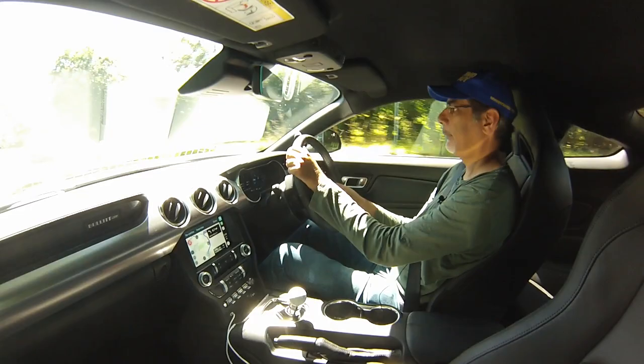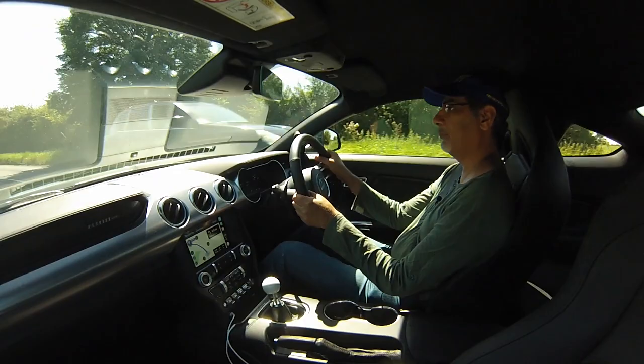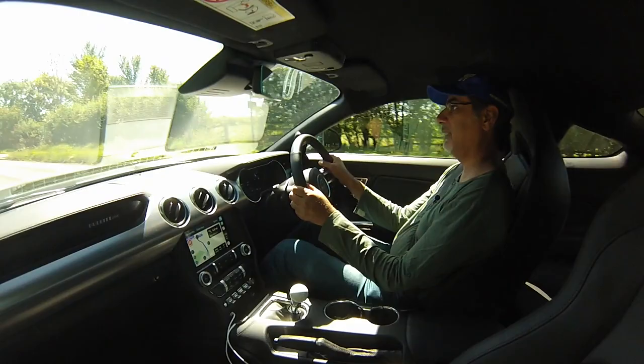Oh, and there we go. Oh. You just gotta trust the grip. You feel like the nose is running wide, but it's not. It's just needing a little bit of space, especially when there's a big lorry coming the other way on a small lane. But the gear changes are so precise. It just sounds tremendous.